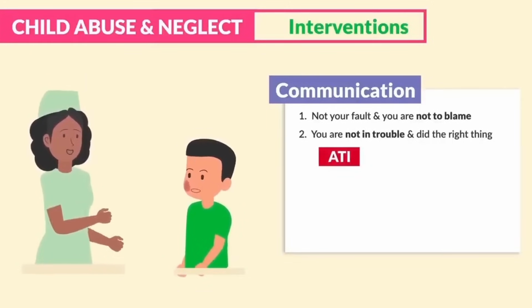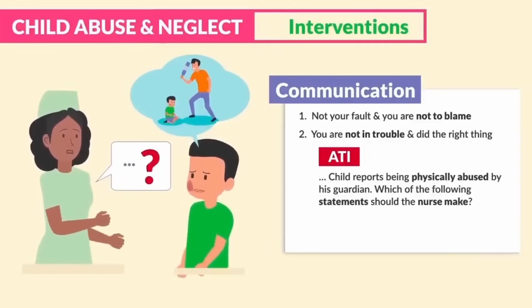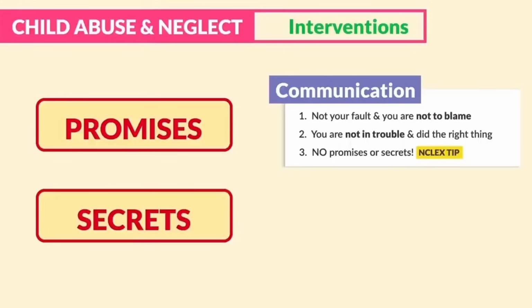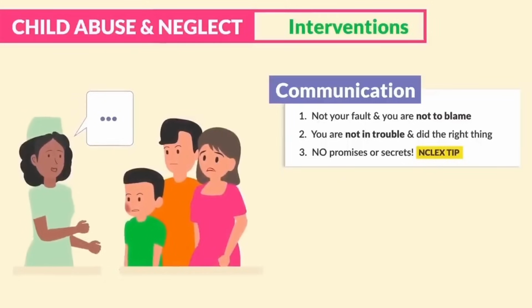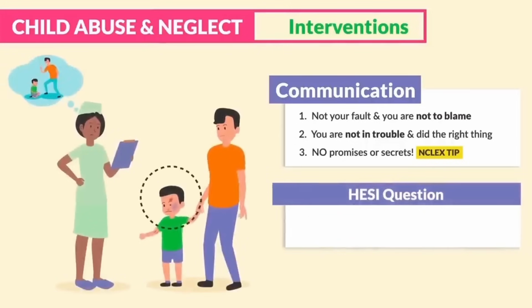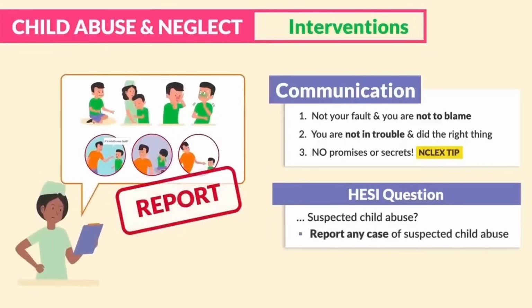So ATI mentions, the child reports being physically abused by his guardian. Which of the following statements should the nurse make? It is not your fault that this happened. And lastly, the third key point, which is a big NCLEX tip, is make no promises and keep no secrets. So the nurse needs to be straightforward and telling the child and the family that is required by law to report all abuse, even suspected abuse. So Hesse mentions suspected child abuse. Report any case of suspected child abuse.